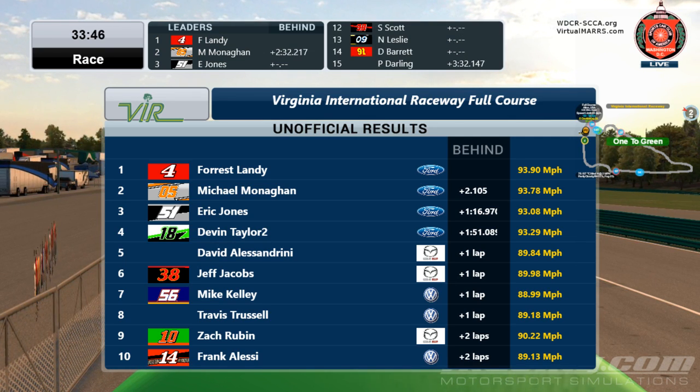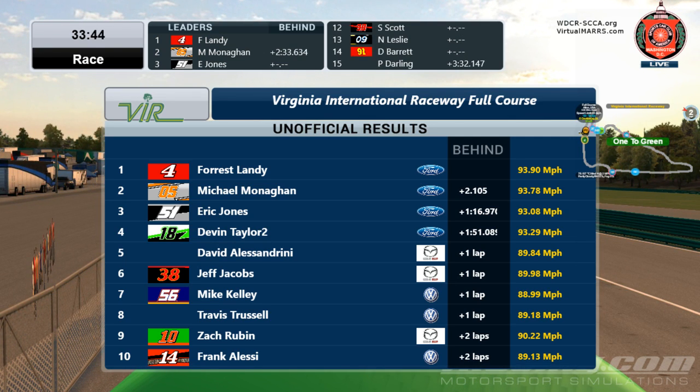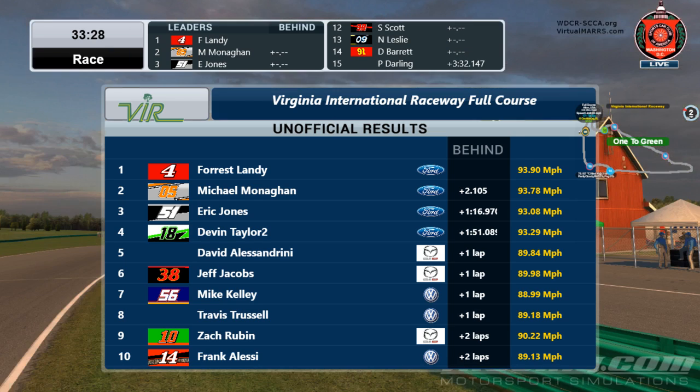Michael Monahan in second. Eric Jones in third. Devin Taylor in fourth. David and Jeff being our first and second in the Miata class. Mike Kelly and Travis Trussell first and second in our Volkswagen class.